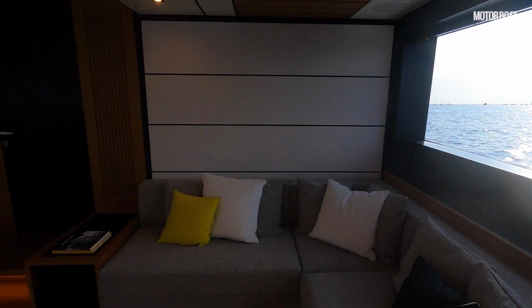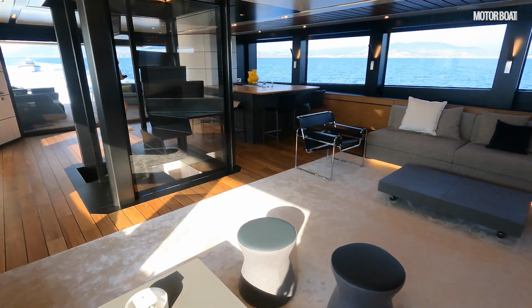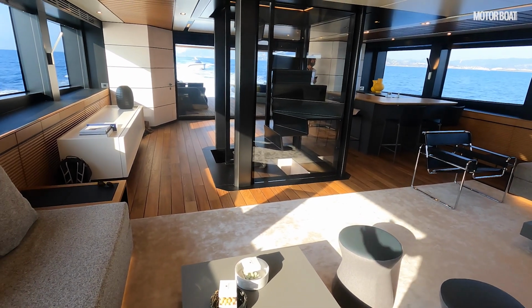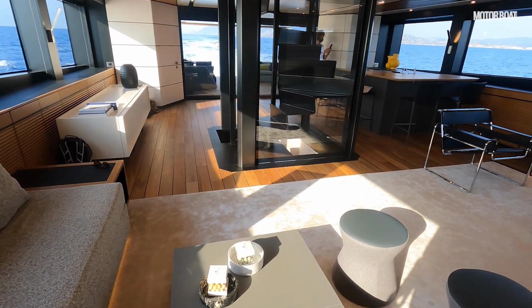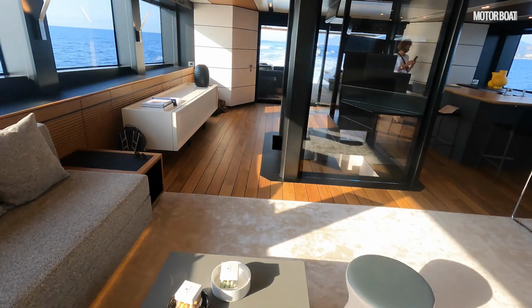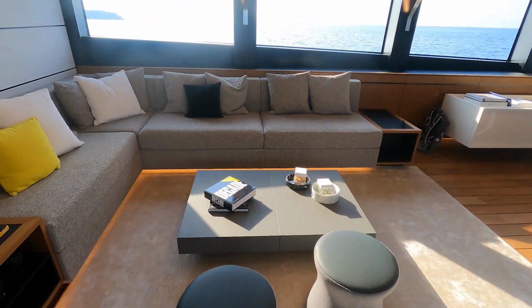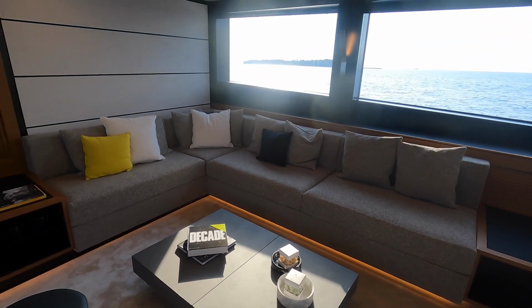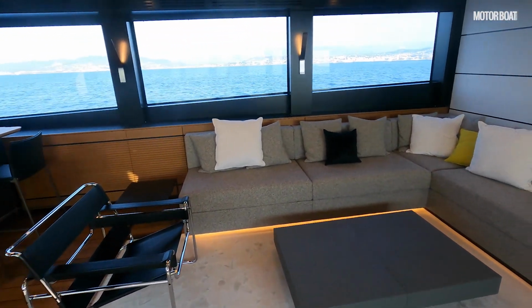But it's incredibly quiet and civilized and refined in here. IPS engines are renowned for being very refined, and because they're tucked away right under the aft deck, you really can't hear them at all. And then these stylish low coffee tables almost at ankle height. You can see the lighting under the sofas. Very cool effect. Quite unlike anything else you'll see.